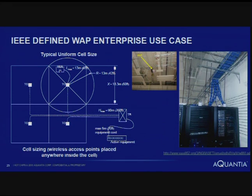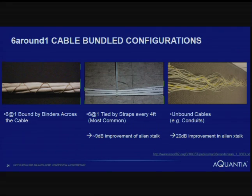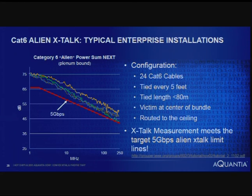But in reality, when you look at an actual enterprise network, not all 100-meter cables are bundled. You start from the server room, the cables go up to the riser, and then they get split to different wireless access points, different offices, and so forth. And usually, in the worst case, the last 20 meters won't be bundled. That's a great advantage, because the first case, where we have the whole thing bundled, is in our experiment. But if you just tie every 4 feet of that same cable and the rest is loose, you get 9 dB of improvement in alien crosstalk. And if you just lay them around themselves without tying them at all, like in a conduit, you get 20 dB improvement. That's equivalent of Cat6A type cabling.